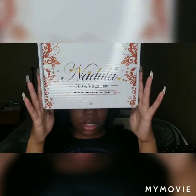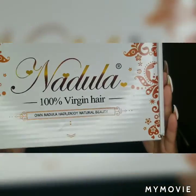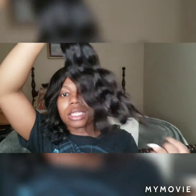So, just to say again, I had a 7x7 from Nadula in a body wave, Indian body wave. I had bundles. The 7x7 closure was a 16 inch. My bundles were 16, 18, and 20. In my head, this is the rest of my 16 inch. I didn't even need all of it. She literally only used a very, very small amount of it. In my head, I have a full 20 inch bundle, a full 18 inch bundle, and like a quarter, not even a quarter, like a dime worth of the 16 inch bundle. And I have my 7x7 16 inch closure in.